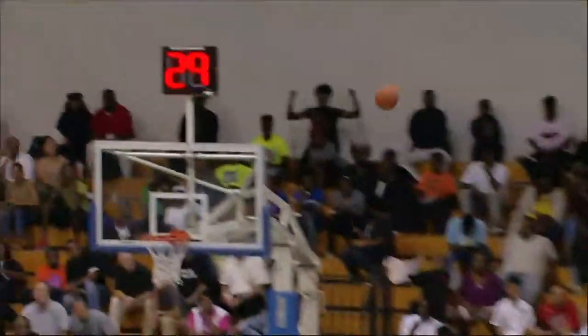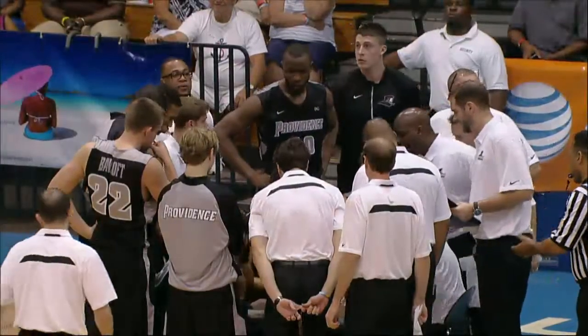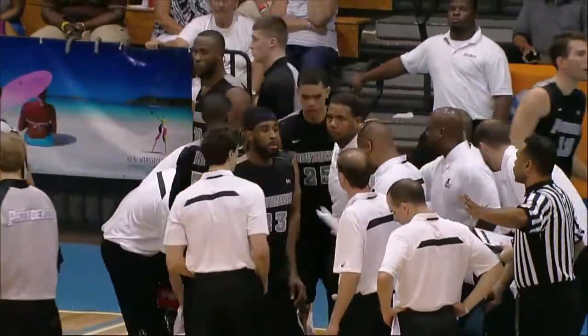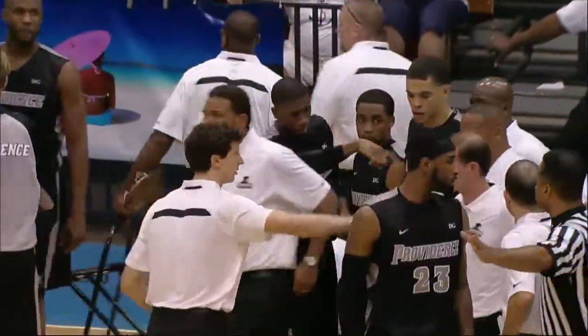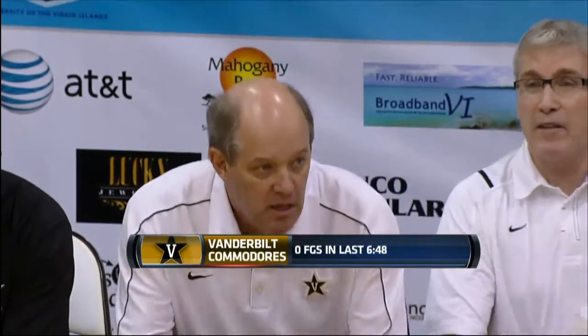And again, Dunn delivering to Bryce Cotton, who's been quiet most of this game, but coming to life when the Friars need him most. Friars trying to keep their unblemished start to the season alive and trying to go 5-0 for the first time since the 90-91 campaign. They'll be heading to the opposite foul line, though. Free throws coming for Vanderbilt. Yeah, no field goals in the last 6:48.